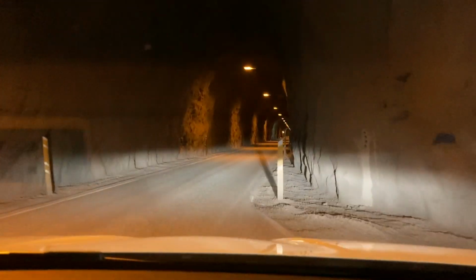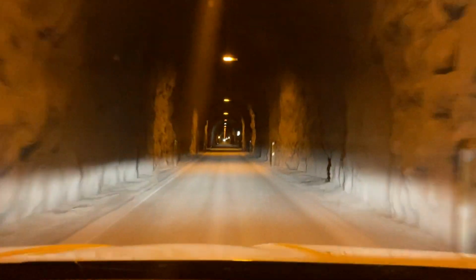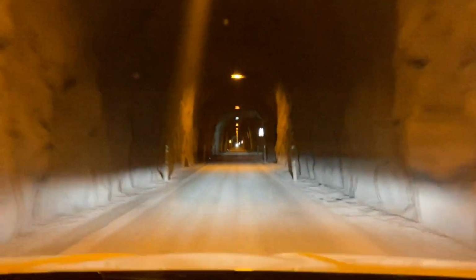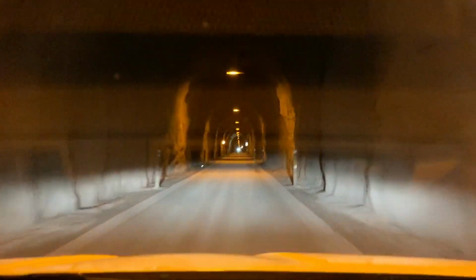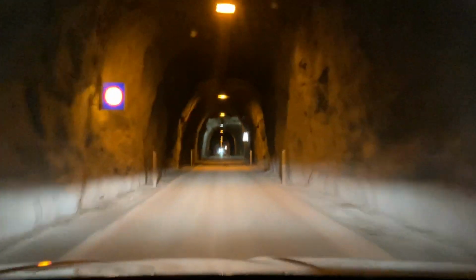At this point, it's quite clear I can now carry on. On we go. Again, I can see the lights of an oncoming vehicle. I'm making a judgment. Shall I pull in here? No, I'm going to carry on because there's another recess coming up quite shortly, and this makes best use of the available space in the tunnel.